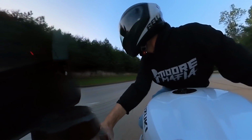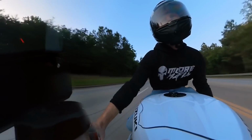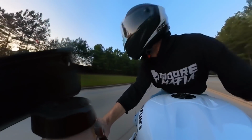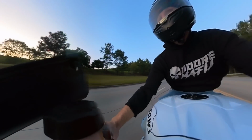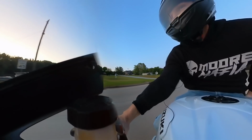I still got the traction control and wheelie control turned completely off on this thing. I'm just having fun with it. I could turn it on, I don't know if it'll do better than me or not, to be honest with you. But it probably would, because I'm letting it get high and having fun with it.